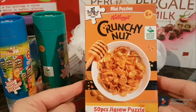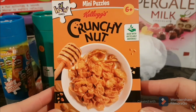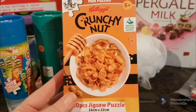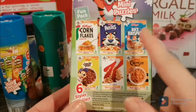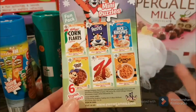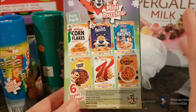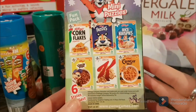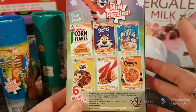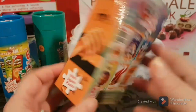It is made by Wow Games, X-Wow Games. It's for 6+, and it's made with recycled materials, which is awesome. Guys, this is the collection you can get. I now have all of these. This was the last one I needed to get. I now have them all, and I'm going to keep them in my collection. And if you guys have not seen my recent videos, you'll be able to pick up and check out the other puzzles that I got.